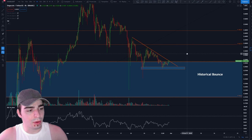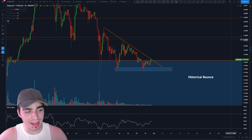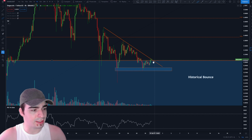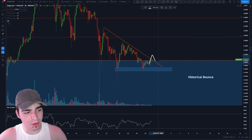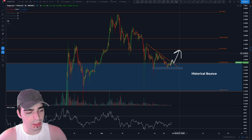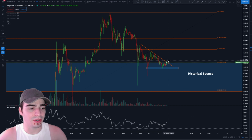So going forward, we have a couple of scenarios as of right now. One is we break that trend line. It's not unusual for it to retest. So maybe we can see a break of this trend line and then a retest of the top of the historical bounce zone, which, if you want that number, is 31 cents, and then a continuation higher from there. If we get a continuation higher from the historical bounce zone, that is really good news, because historically, whenever we start moving higher from the historical bounce zone, we tend to go into that next bullish phase higher.